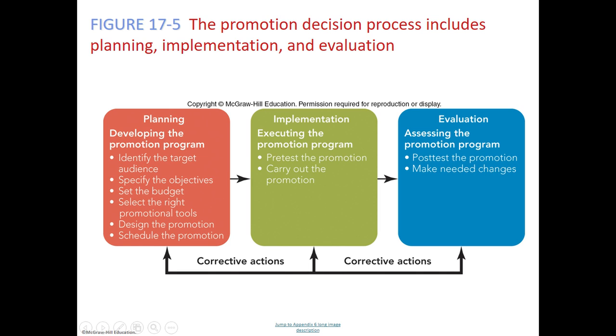Also, the promotion decision process includes planning, implementation, and evaluation. During planning your promotion program, you need to identify the target audience, specify the objectives, set a budget, select the right tools to use, design the promotion, and schedule the promotion. During the implementation, you execute the promotion, pre-test the promotion, and carry out the promotion. And during the evaluation, you need to assess the promotion program. That is, post-test the promotion and make changes if needed. There are, of course, always corrective actions taken at all three stages.